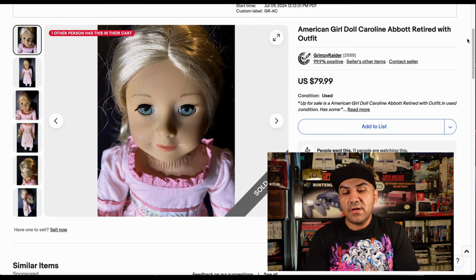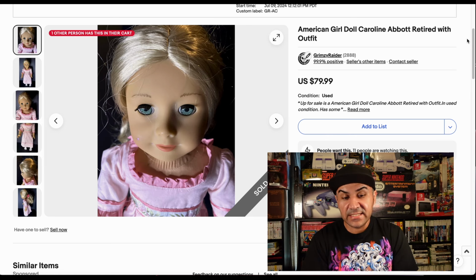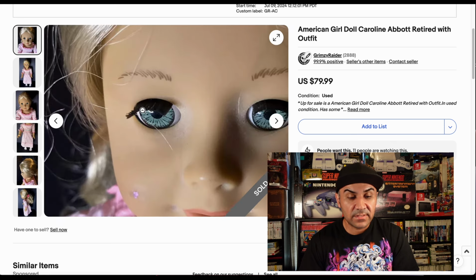This American Girl doll, I did also get this in the same estate sale with the Monster High and the plush. I did sell it for full price of $79.99. It did take a day or two to sell. It was very fast. There were so many watchers on this, and I did get low offers, and I did get questions about the mark on her cheek. If you can't tell, there's a little mark on her cheek.